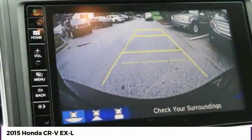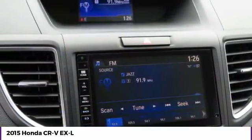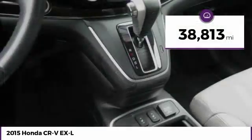CR-V, a top recommended vehicle because of its car-like driving manners, good value, cool technology, and comfy interior, and is priced below $25,000. This vehicle has less than 40,000 miles.